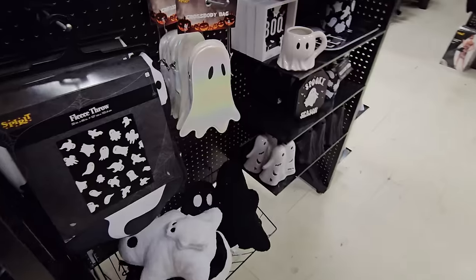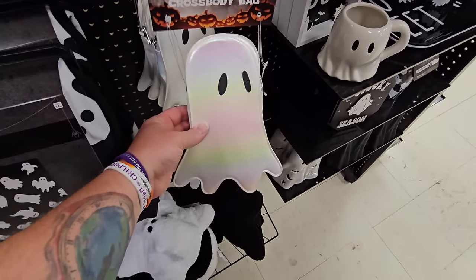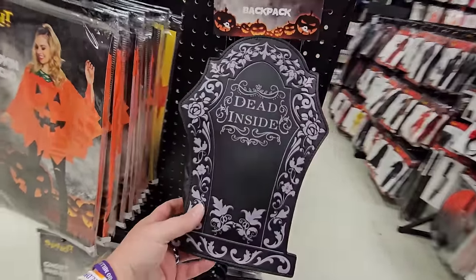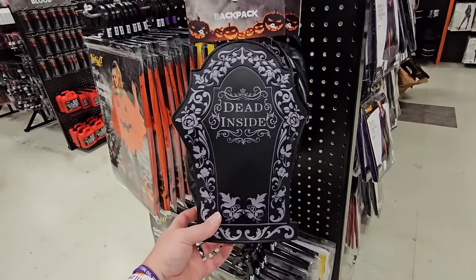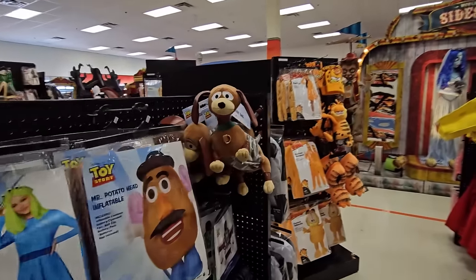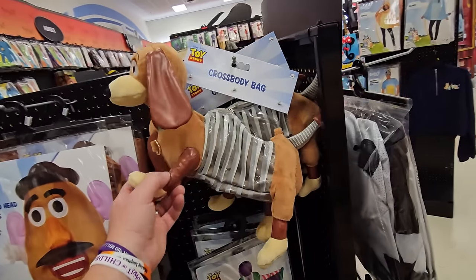Cat bones. Here's one shaped like a ghost. It's almost like that pearl color rather than just white. This one is actually a backpack, but it's supposed to apparently look like a headstone. It says dead inside. Holy crap, look at this. It is a Toy Story Slinky Dog crossbody bag. That is exactly what I'm talking about right there. These things are so creative.